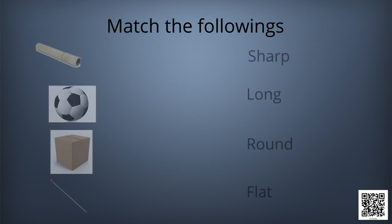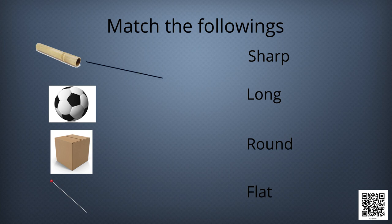Now you match these things with their shapes. Look carefully. First of all, bamboo, then ball, then here is a box, and lastly, here we have a needle. On the other side, their shapes are written in jumbled order. Let's read. Sharp, long, round and flat. So think, what's the shape of bamboo here? Right, it's long. So the bamboo is long.